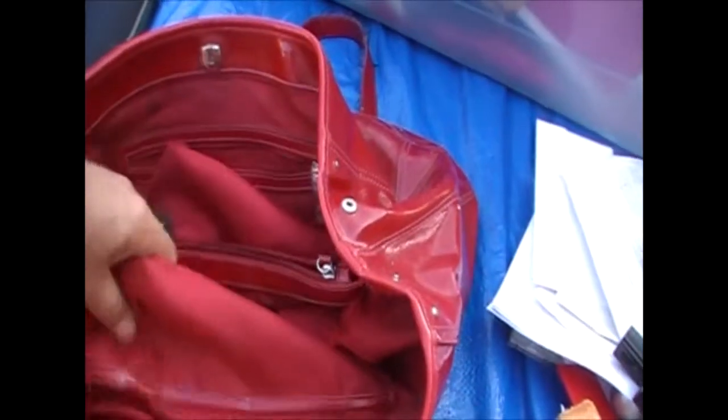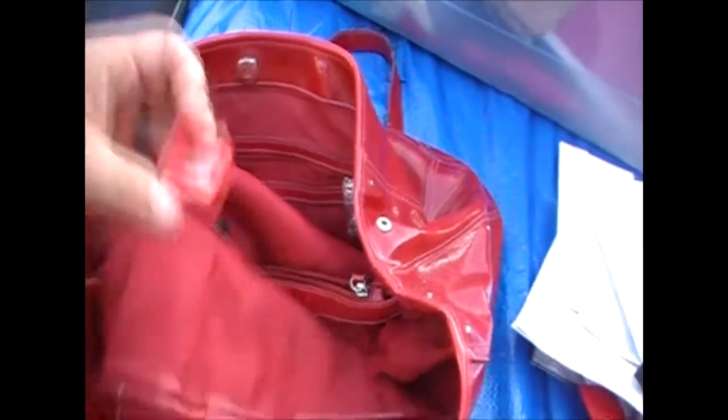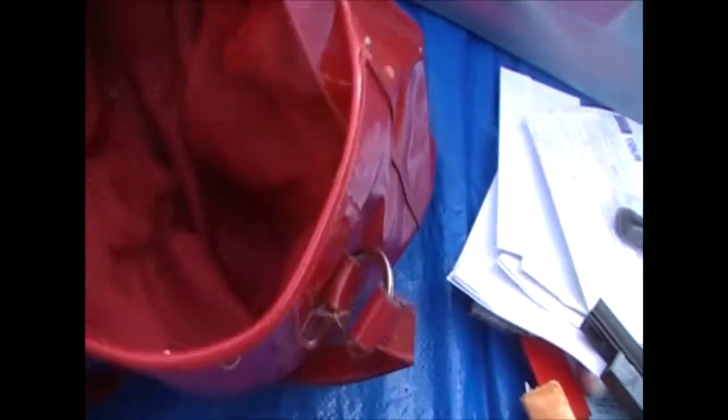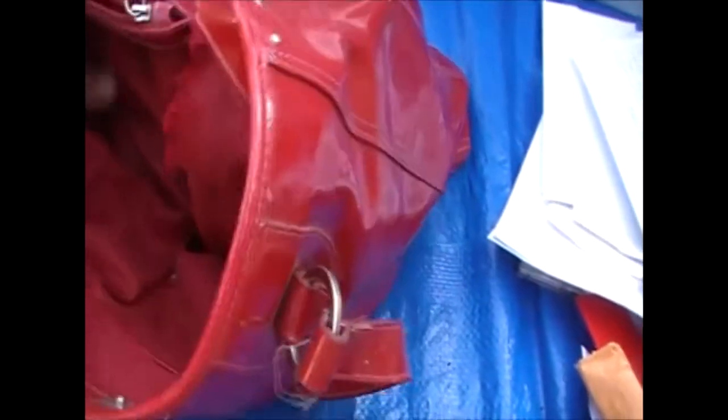Let's see what's in this pouch. I feel something. It's a pencil sharpener. Garbage. And yep, all the rest is garbage. So, Liz Claiborne purse, not too bad, but not gonna be worth anything. Other than that, all right, let's see what else we got.